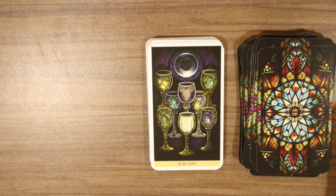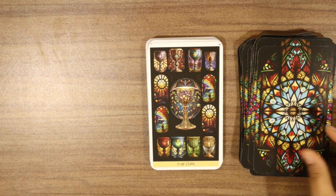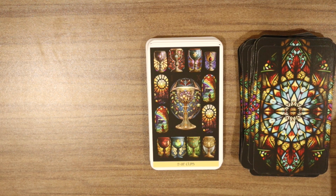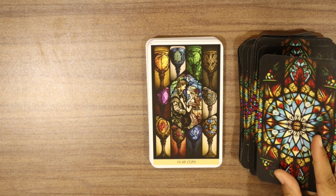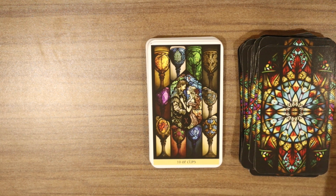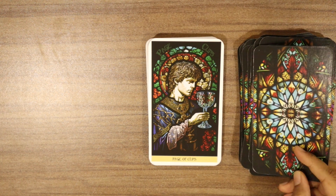So like I said, the relationship with this particular deck deepened over time. It wasn't just right off the bat. It took about 2 or 3 readings for me to say, hey, I'm actually connecting with this deck. I'm actually connecting with the energy. And more importantly, it feels like me. And I think that's why I found the relationship that I have with this particular deck to be very sacred.